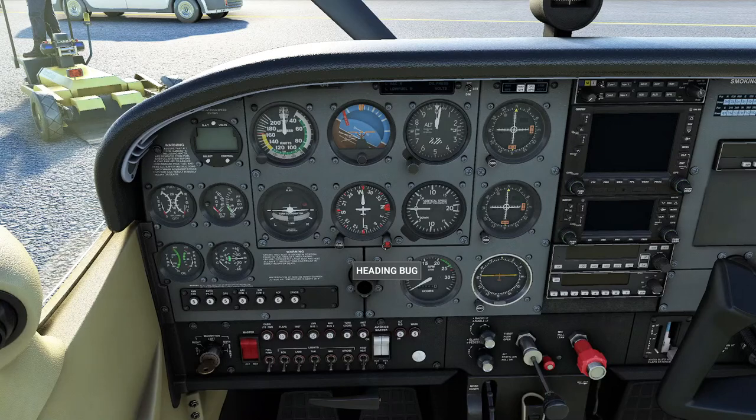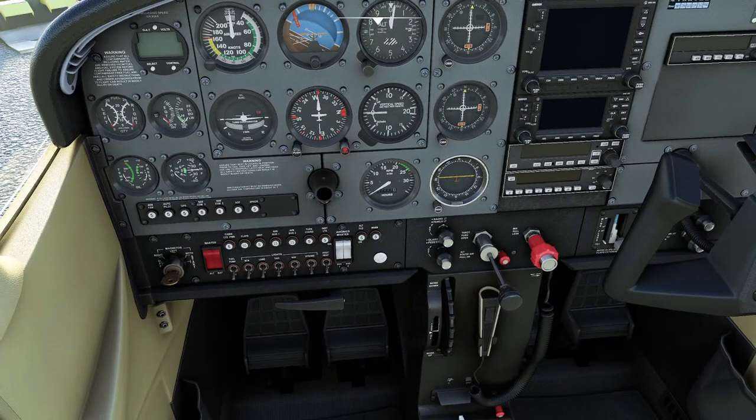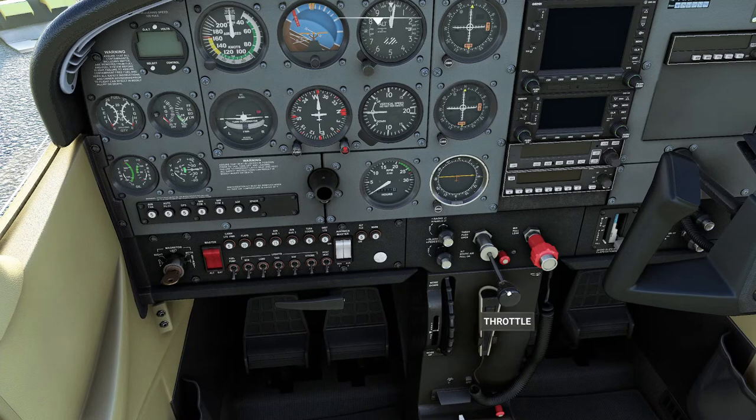So what I'm going to do now is flip us to the next page here, and I'll keep on trucking. So the next thing we want to do is set our mixture to the rich position, which it is. We're going to go ahead and set our carb heat to off. We don't have carburetor heat on because this is the nice SP version. We're going to take the throttle, and we're going to crack it in just a teeny bit. That looks pretty good. Avionics master will be in the off position, which it is.